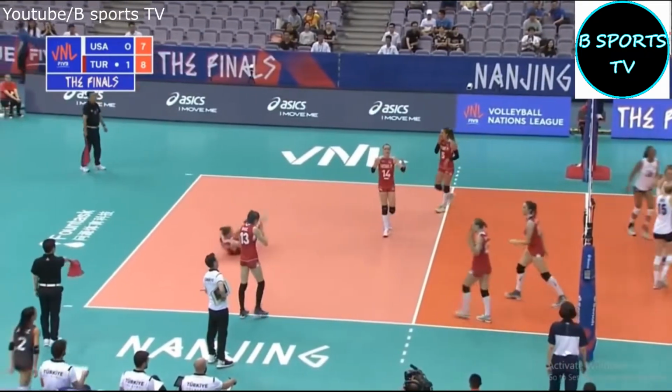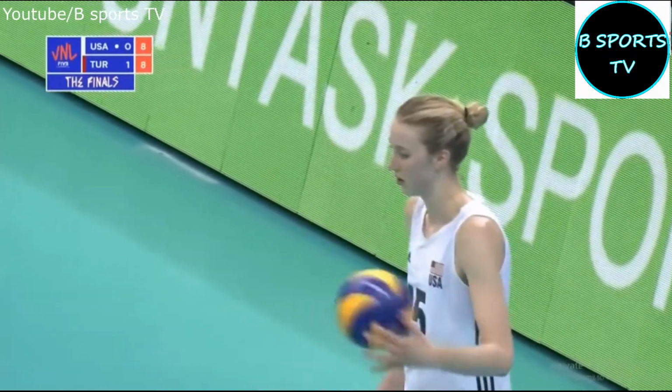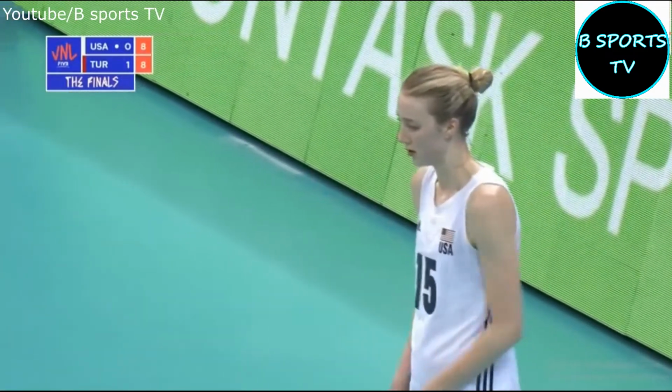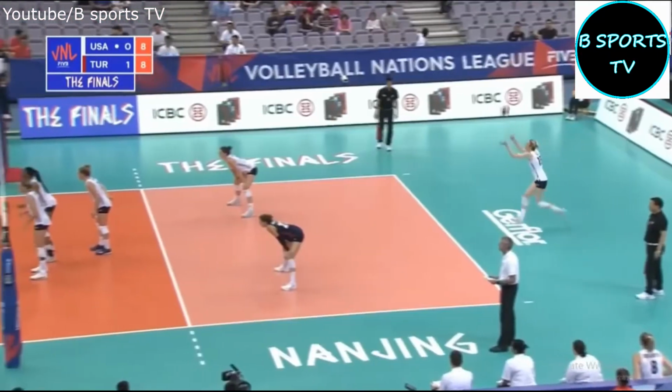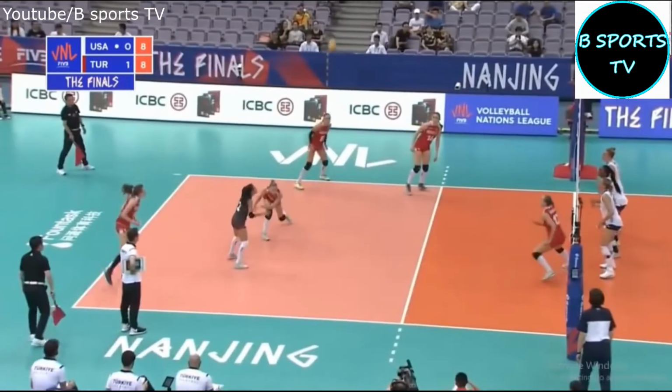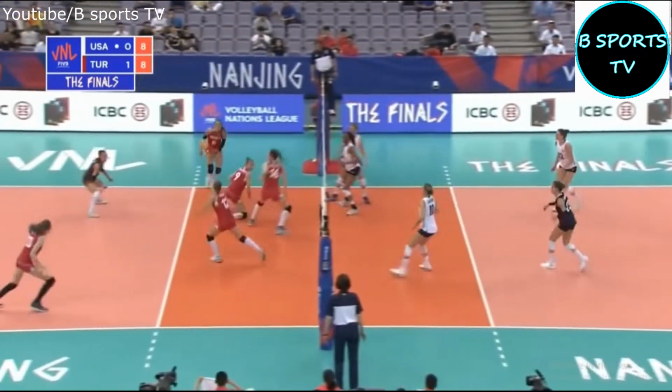And that's how you do it. Good fast set outside to Hill. Exactly what USA did just there. Hill to serve. 5 points at the moment to her name in this game. Murphy has 6, Larson has 6, Gibbermeyer has 4 for the USA. So workload being evenly shared.